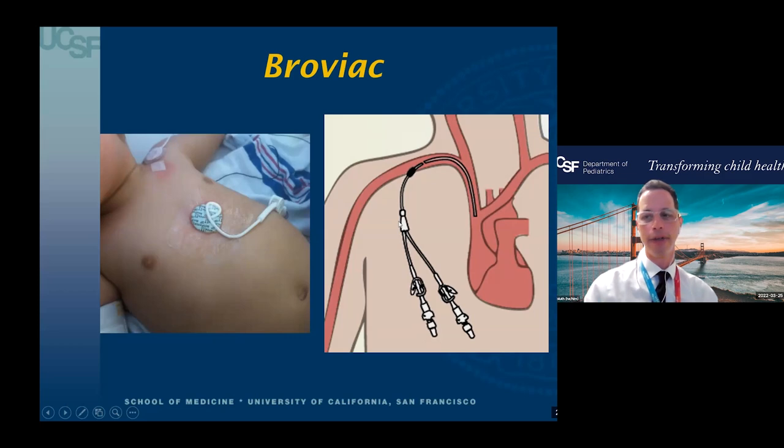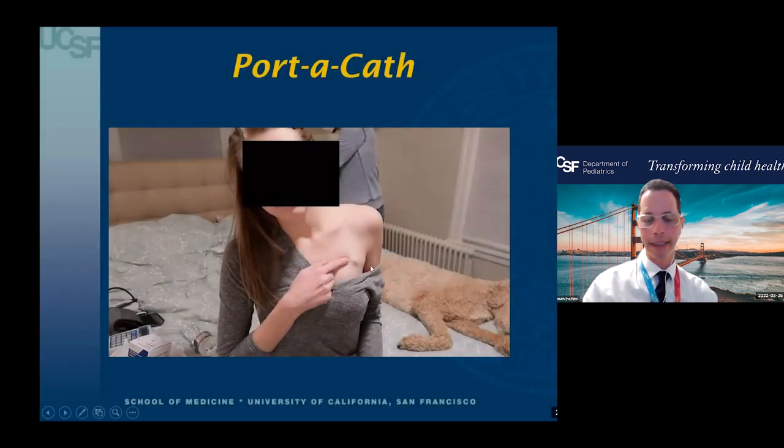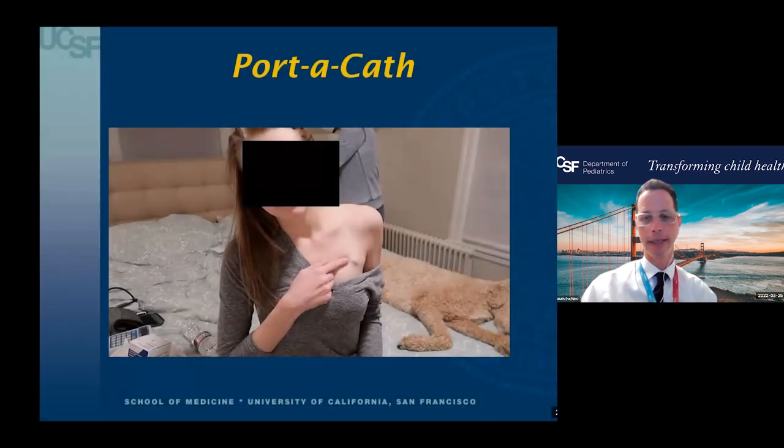So by tunneling it under the skin, they both reduce the risk of infection and help stabilize it so it's harder to be accidentally removed. And then Portacaths are these catheters that are completely inserted below the skin so that there's no obvious external portion. Similarly, they're tunneled up under the skin to a central vein or to a vein leading to central circulation, and they're accessed using a needle from the outside. And these are nice because there's minimal precautions required with respect to daily activities.